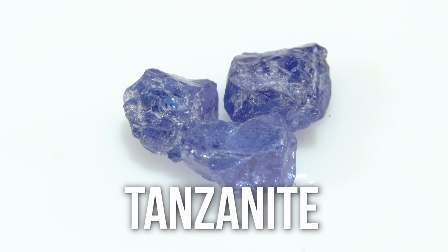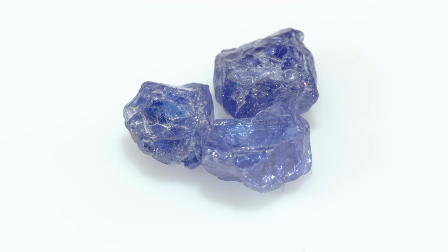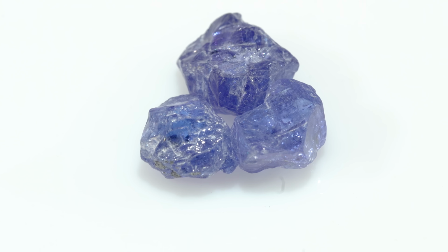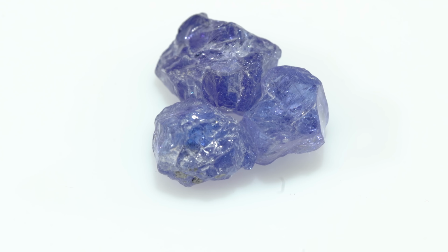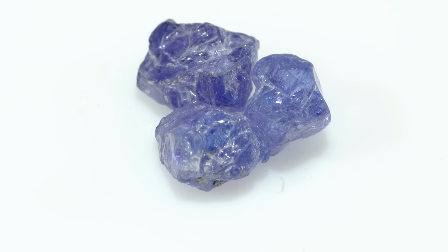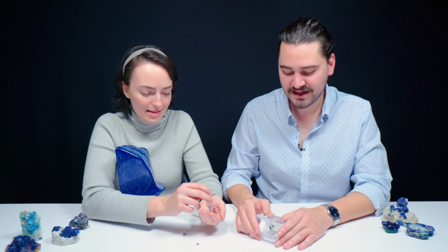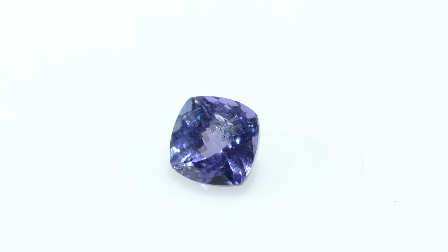I would say so. Yeah. Okay, yeah. Great. I love tanzanite because of its color and its glassy appearance. It's not the luster that I'm talking about. It's something about when you look through it and light is transmitted through it, it looks soft and wavy on the inside. Okay. So tanzanite, as the name suggests, comes from Tanzania.